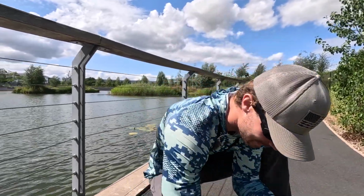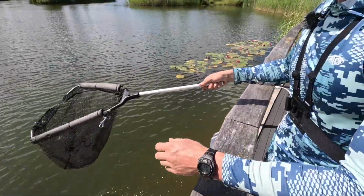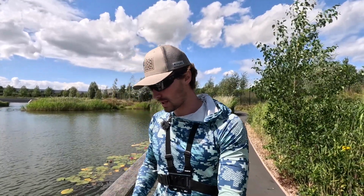Let's get him back. That way. There we go. And this has been a crazy spot. Spot one? I don't even know how many fish we've had. We probably could have caught more fish here.